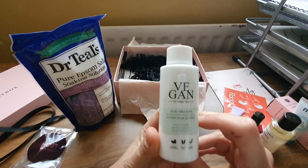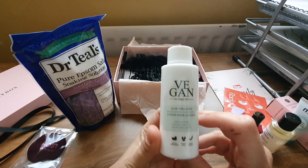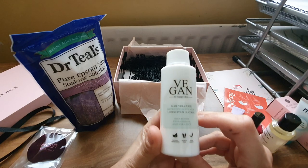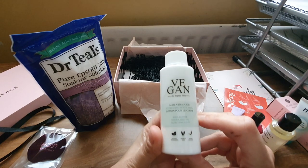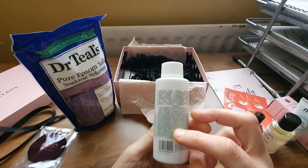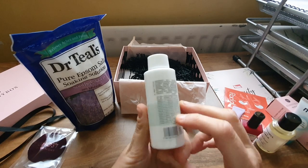And what's this? Vegan by Happy Skin. Aloe vera hydrating body milk. Shea butter. What's that? Jojoba seed oil, aloe vera, natural ingredients, cruelty-free vegan product. And that's just the directions and all the ingredients.